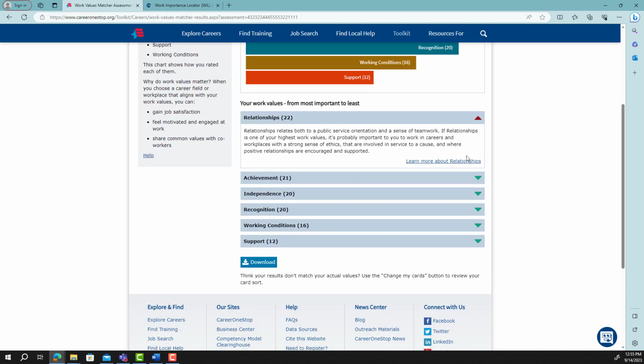So you can get a lot more information over here. When you're looking here at relationships, it's the top one. So it tells you a little bit about relationships, that it relates to public service orientation, sense of teamwork. This was one of your highest values, and that's probably because it will be important to you in the workplace.